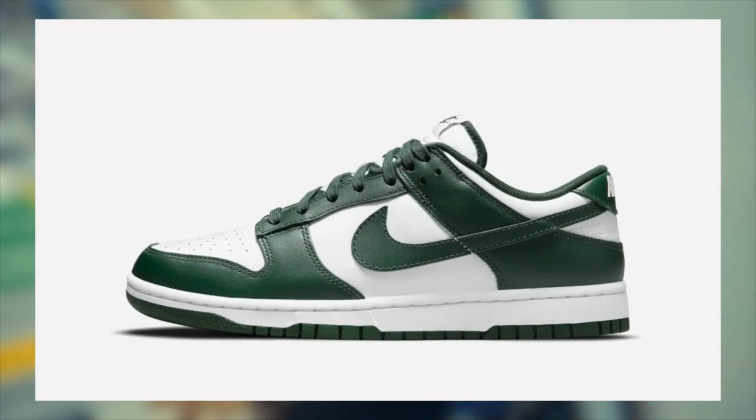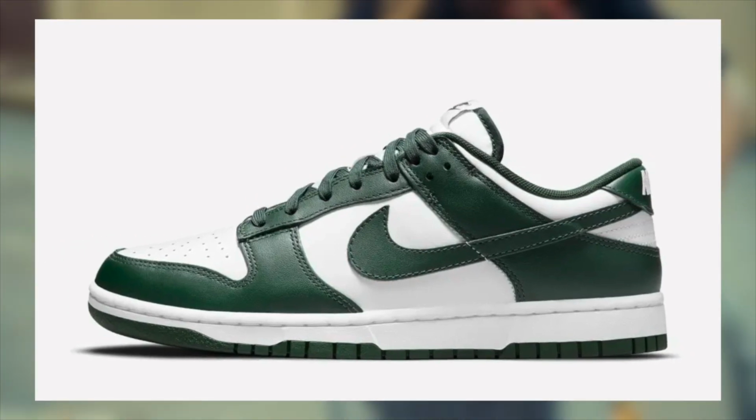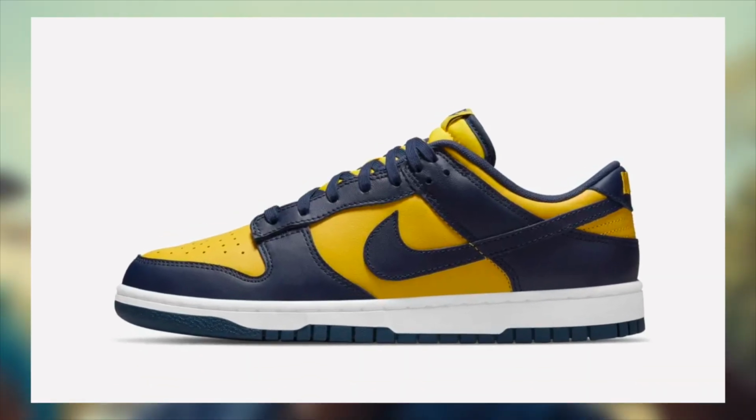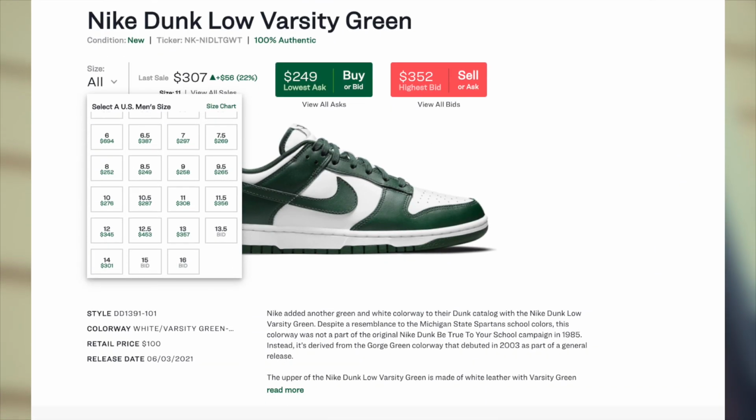On June 3rd, for $100, we will be getting the Michigan Dunk Lows, as well as the Varsity Green Dunk Lows. Expect both pairs to be very profitable with great margins. Full throttle on both of them in all sizes, of course.